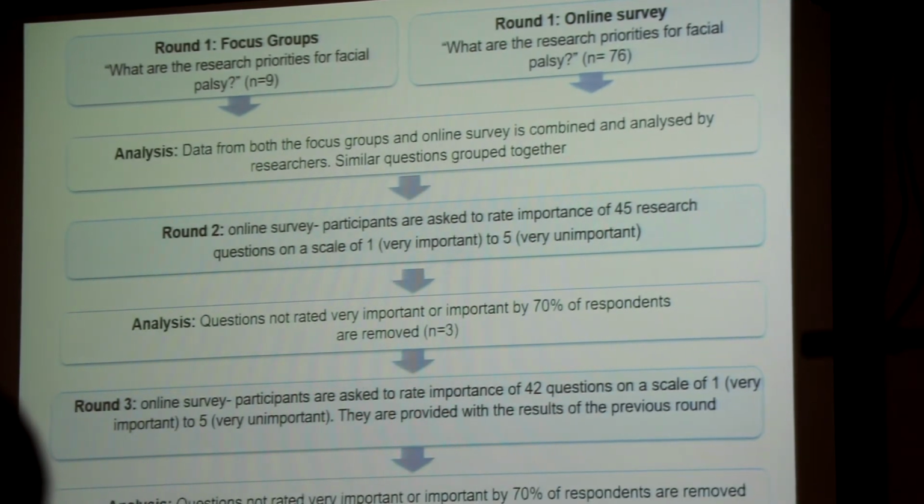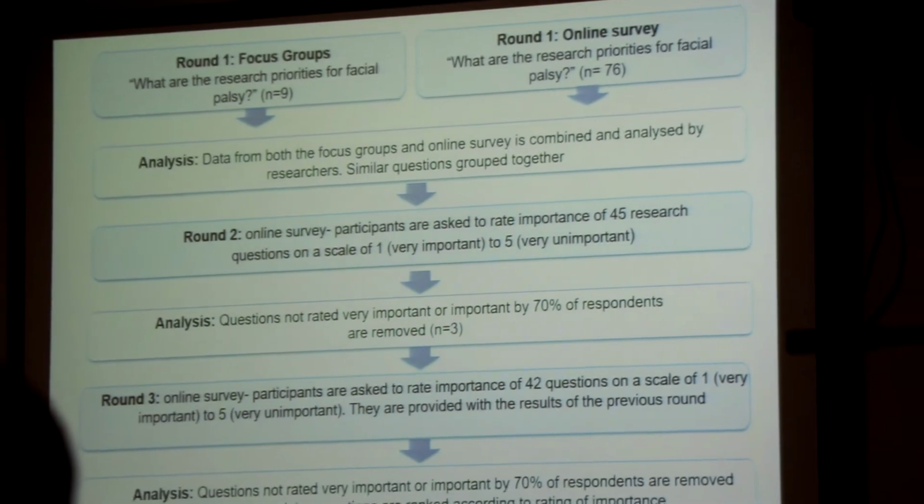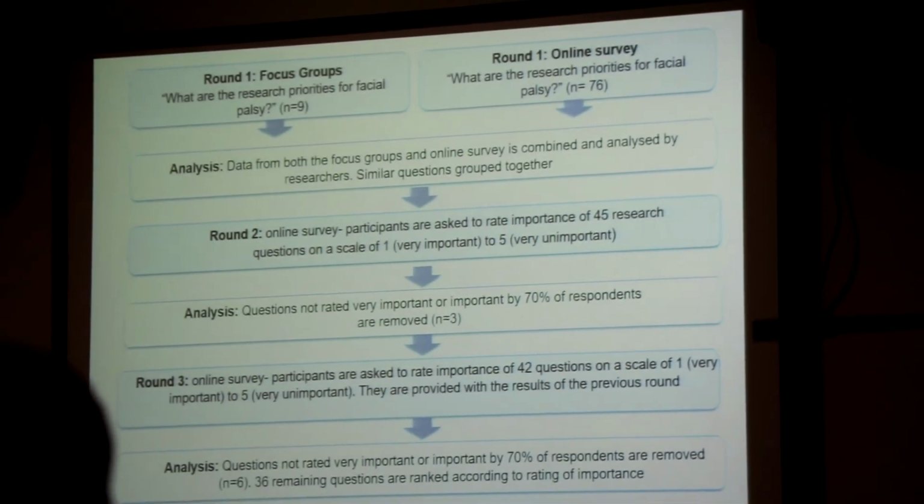So then we analysed this again, statistically, and questions that were not rated very important or important were removed. We only had 6, again, removed from this round. And this left us with 36 priorities that 70% of the group had rated were worthy of future research.